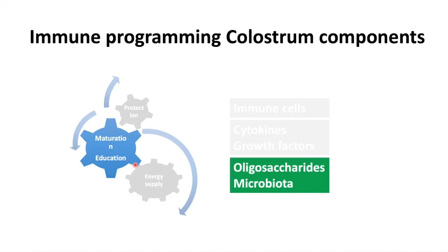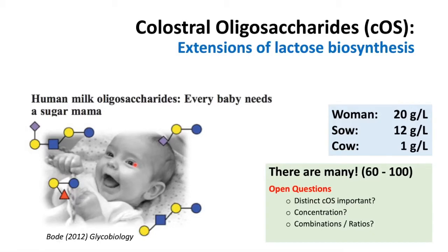The last point are the oligosaccharides and the microbiota. The colostral oligosaccharides are becoming more and more important. Basically, these different small sugars are extensions of the lactose biosynthesis. In women, we have high concentrations in colostrum, so human colostrum oligosaccharides are present at a concentration of 20 grams per liter. In the sow, we have 12 grams per liter. And in the cow, interestingly, we have one decade less. It's about 1 gram per liter, but at least 1 gram per liter.